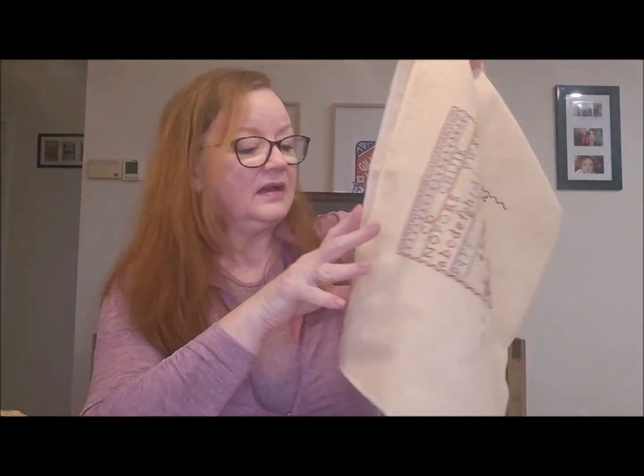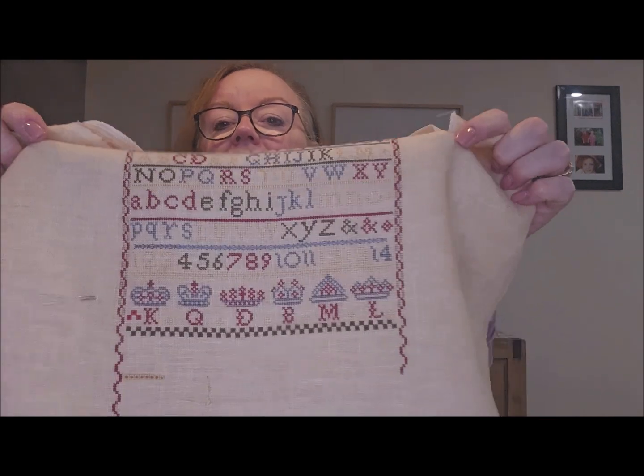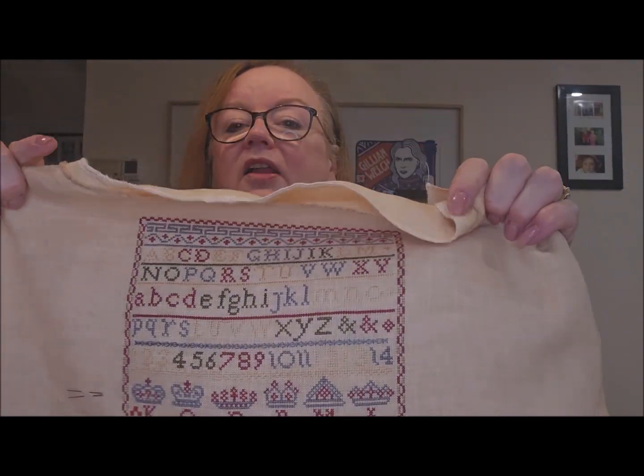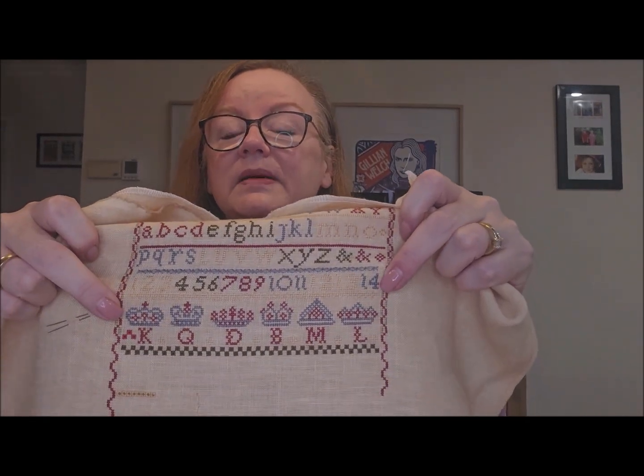Another Fox and Rabbit design. I'm not sure what this linen is, sorry. And my project book is sitting underneath my lamp, so I can't get it out. But this is Margaret McNown's. It's a little Scottish sampler. Really, really cute. Lots and lots of little crowns, which is very indicative of the Scottish samplers.